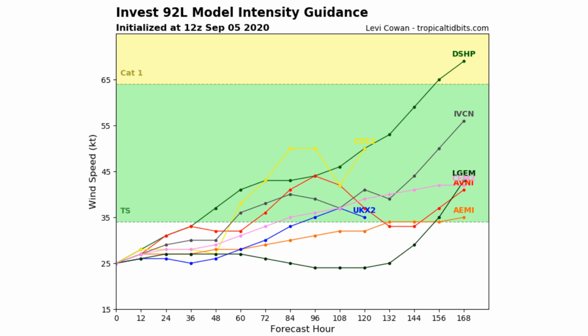So these model runs only go out 7 days, so we don't know what happens later on. Some have this strengthening into a hurricane faster than others, but I'm assuming most of these models, if you were to bring them out a couple more days, would bring this to a hurricane at some point.